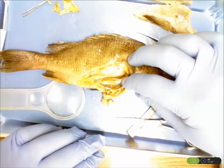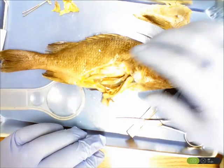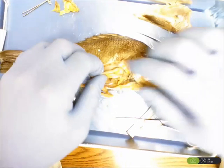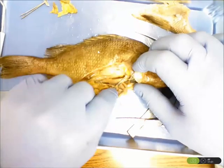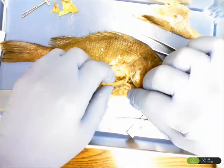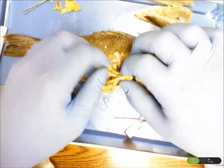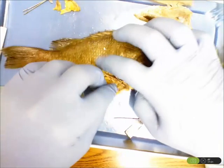Now that we've identified the intestine, we're going to follow the intestine towards the mouth in order to identify the stomach. And some of your fish may have organisms found inside the stomach, so it kind of is enlarged and easier to identify. This one does not. There's absolutely nothing in its stomach. The stomach is right here.